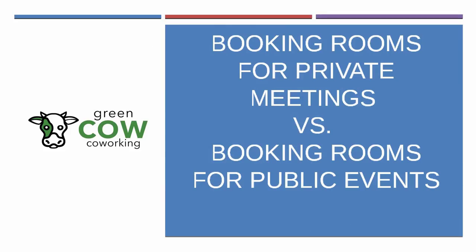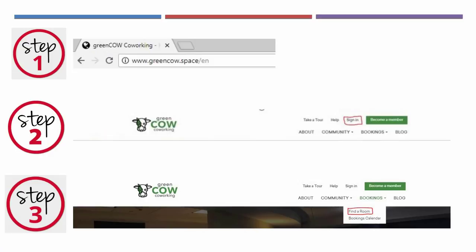Though the rates for the rooms are the same whether you're booking the room for a private meeting or a public event, the process is different. I'll begin by showing you step by step how to book rooms for private meetings. Step 1. Go to www.greencow.space. Step 2. If you're a coworker at greenCOW, make sure to log in to the website so you get your membership discount when booking a room.